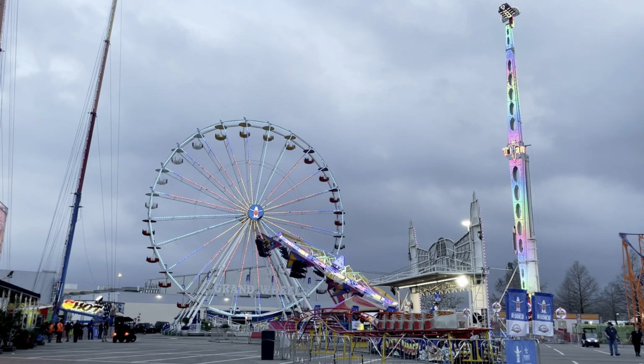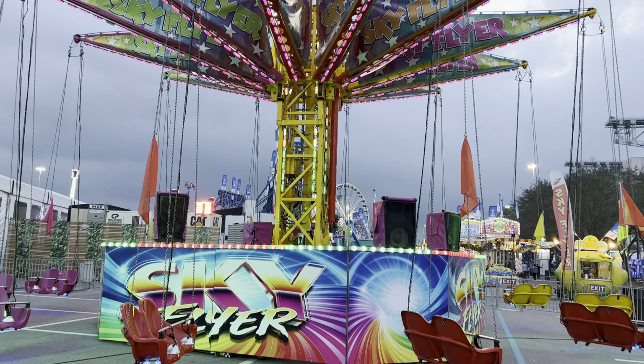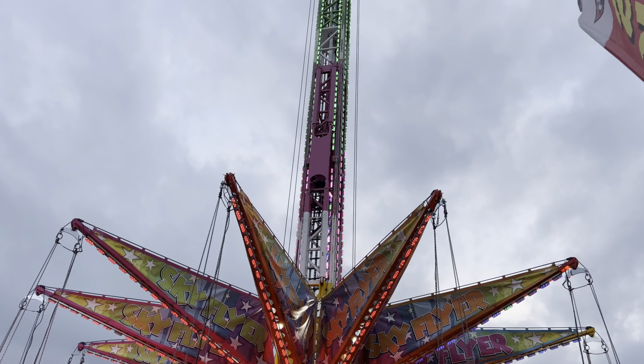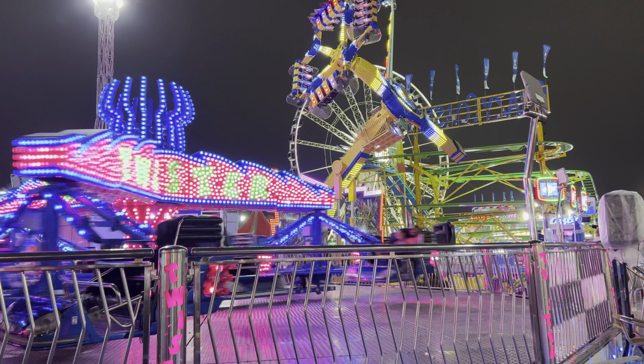It would be a challenge to count how many rides are available. It's mind-boggling how many there are. From kid-friendly to adult-oriented, you name it, they've got it.